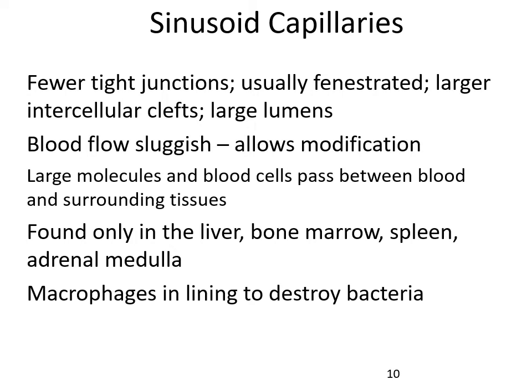Sinusoidal capillaries, these are also called leaky capillaries because there's fewer tight junctions, they can be fenestrated, they have larger intercellular clefts, very large lumens. The blood flow is very slow. It allows for modification. Cells can come and go through the sinusoidal capillary lining. So large molecules, blood cells, pass between the blood and surrounding tissues. They're found only in the liver, bone marrow, spleen, and adrenal medulla.